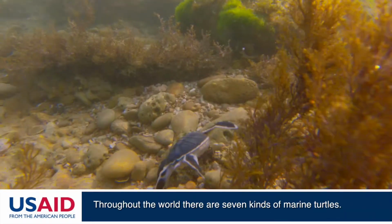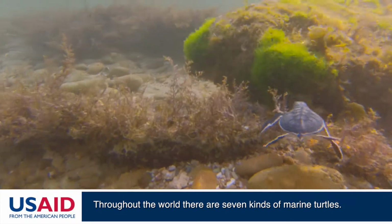Legislatively, the trade in turtle meat, turtle shell, turtle bone has almost completely been banned around the world because they are so endangered.